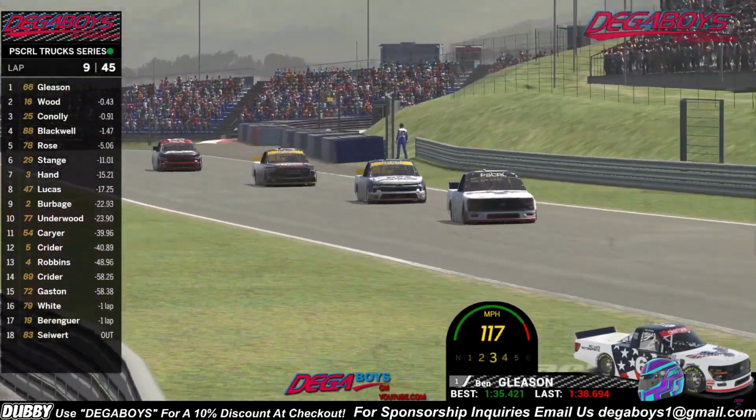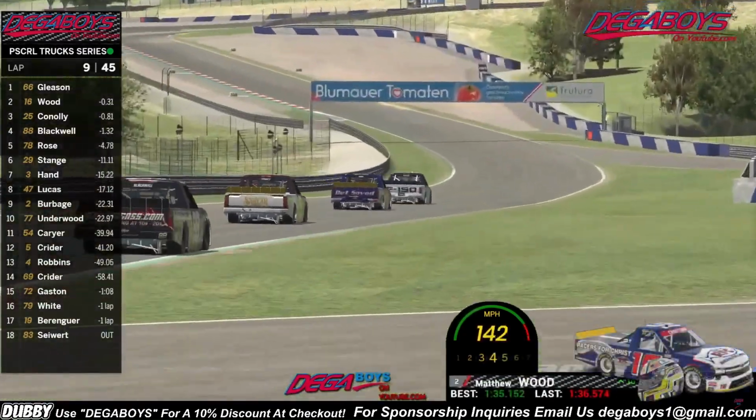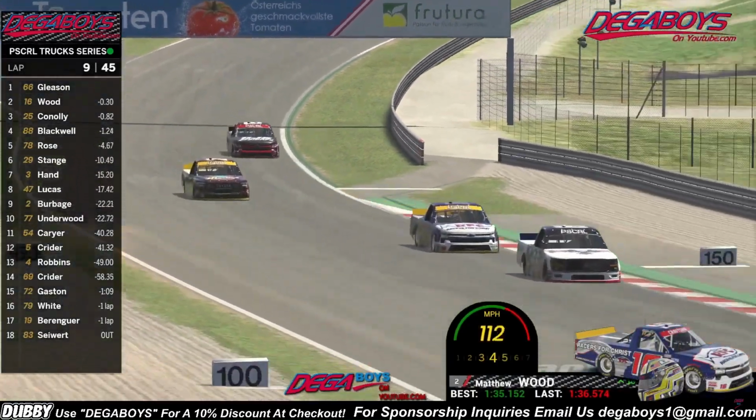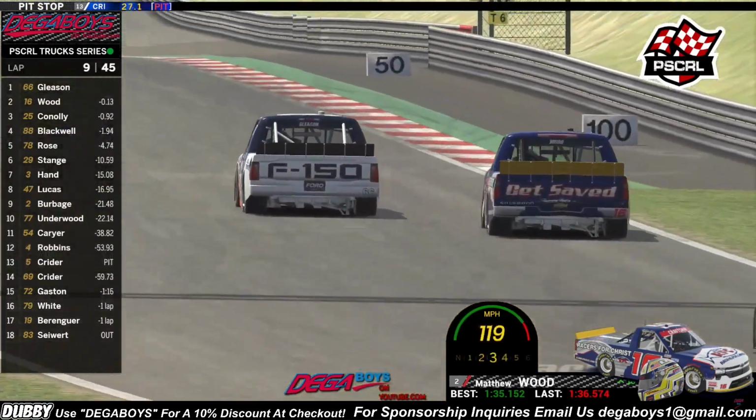Look, he's backed all the way up to the 16. Matthew Wood now has got his sights set on the leader, and it is just out in front of him. Look at him go down into turn 2. This is unbelievable as Matthew Wood now getting into the dominant part of this course for himself.